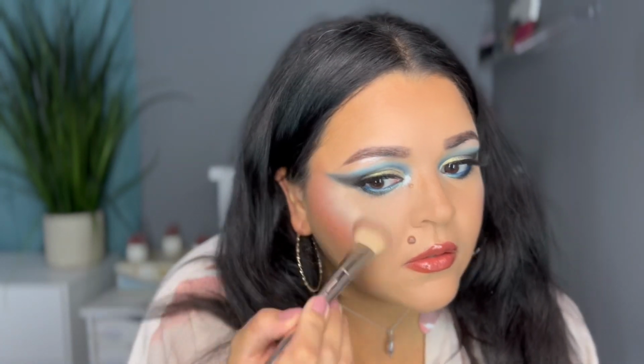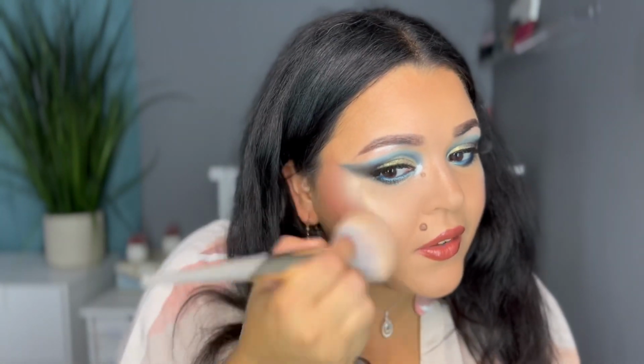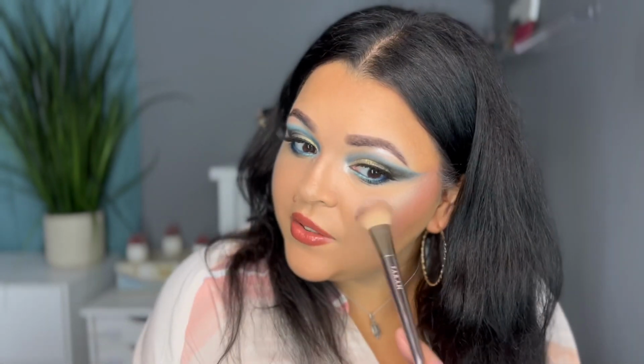Okay, a little bit of the icy white now. Maybe I went a little bit overboard. I'll tone it down with some powder in case I need to, so I can definitely go overboard. A little bit on the tip and bridge of my nose as well. I'm going to go in with a big fluffy brush and just tone it down a little bit because I overdid it for sure. Let me see. That's fine, whatever. I'm home, I love it actually.